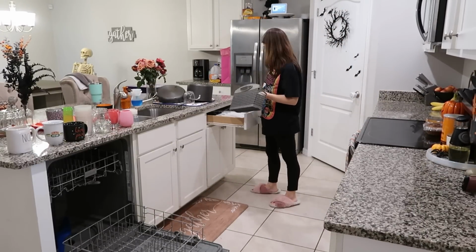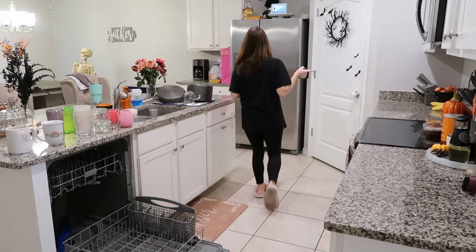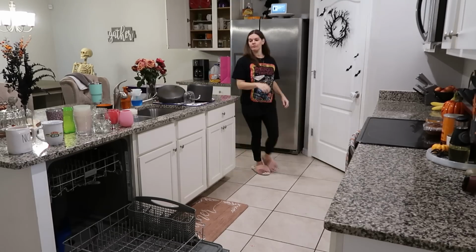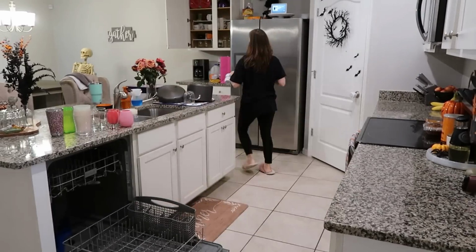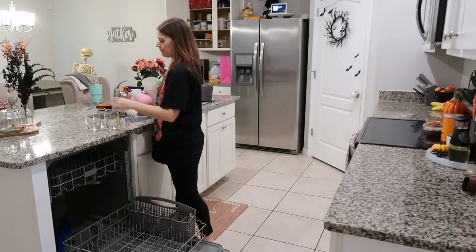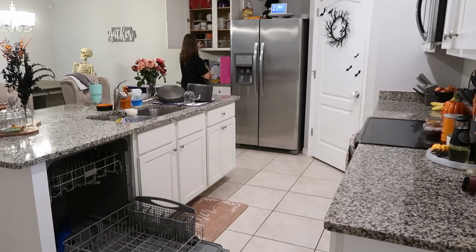The kitchen needed the majority of my attention today. It wasn't too bad, but it had a lot of dishes like the ones on the counter from last night and stuff. So I had to start with the kitchen first things first. I am going to get around to that pantry, so don't worry, but I will not be filming it because it will be an entire dedicated video just the pantry, and I'm not doing that.